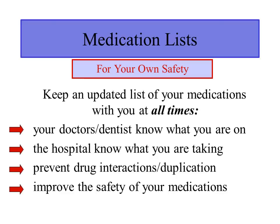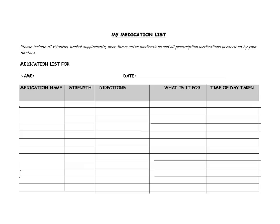Medication lists. We suggest that you keep an updated medication list with you at all times and bring it to all your appointments. Appointments such as doctors at walk-in clinics, your GP, your specialist, even your dentist needs to know what you're on. If you go to the hospital for a treatment or procedure, bring your medication list there as well. This helps prevent drug interactions and duplications of things that you're already on and helps improve the safety of the medications.